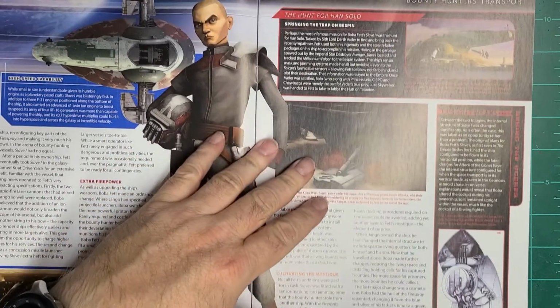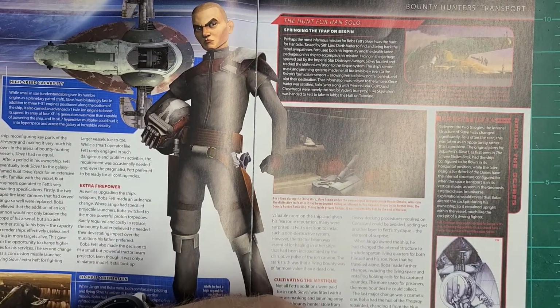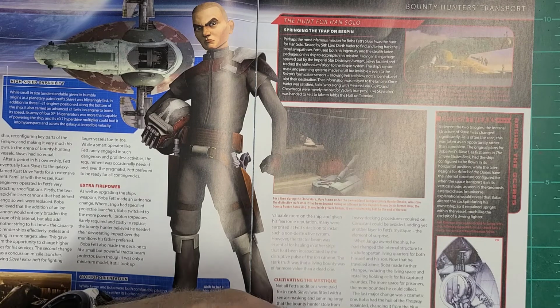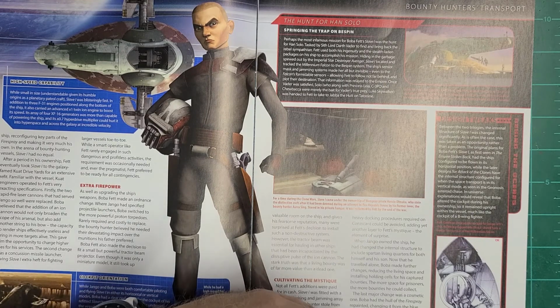Springing the trap on Bespin. Perhaps the most infamous mission of Boba Fett's Slave One was the hunt for Han Solo, tasked by Sith Lord Darth Vader to find and bring back the rebel sympathizer. Fett used both his ingenuity and the stealth-laden packages on his ship to accomplish his mission.